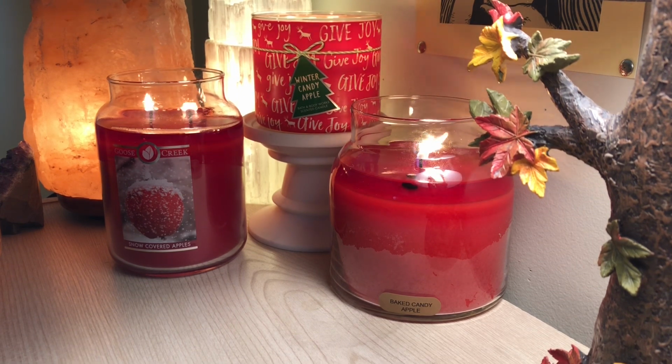And I think my favorite will always be winter candy apple. So I'm just saying, putting it out there, that's my sweetheart candle. That's definitely one of my faves. I'll always buy it. So this has been fun to make. So I hope it brings you guys some information you might not have had already.